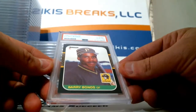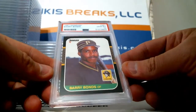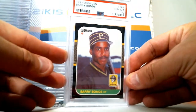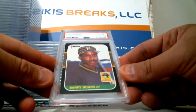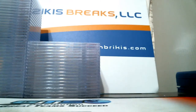I forgot this was in there, and I got 2 of them. So for some reason they thought that the only card in the whole factory sets that I opened that were 10s were the Bonds, and the rest, something was wrong with them. Nonetheless, 2 Bonds, 87 Donruss got 10s. The rest of the 87 Donruss got 8s and 9s. There's a lot of them in this, but that's a pretty Bonds. We got 2 of those.